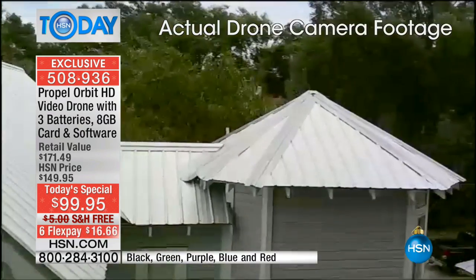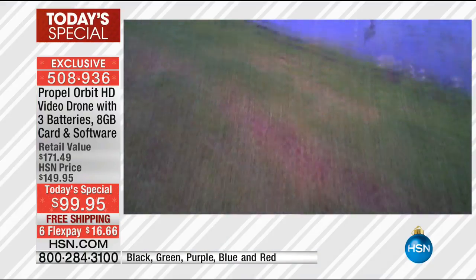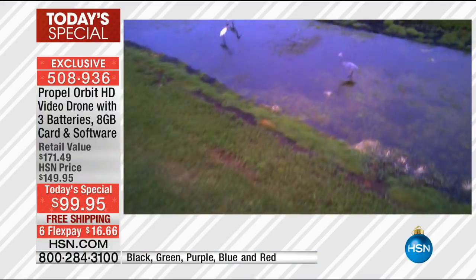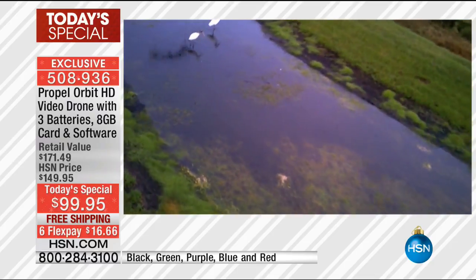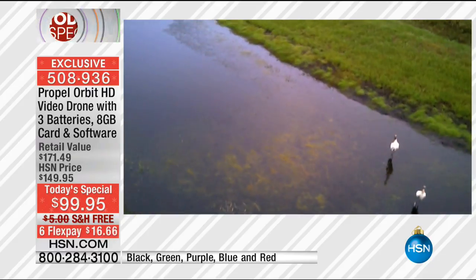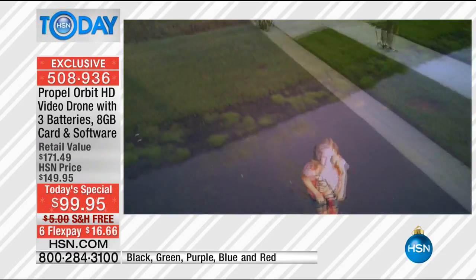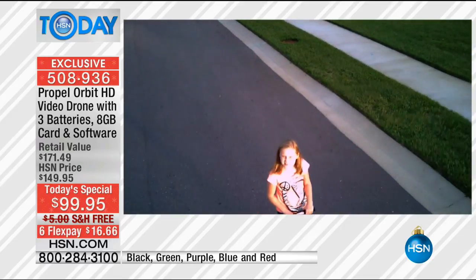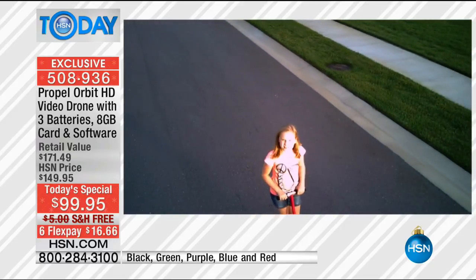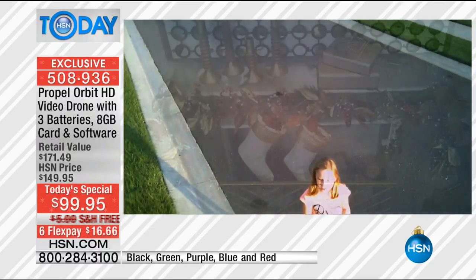Here's some actual drone camera footage. I think this is where Joe recorded this. Joe, is this you? Oh, yeah, that's me right there. So we're flying over some birds that were across the street from my house. And then my daughter, she loves when I chase her with the drone. So she was riding her little scooter around, and I get to chase her with that. But you can take this thing up to 500 feet away. And see my daughter, she's moving down the street there, and I'm still able to fly backwards and record that video at the same time.